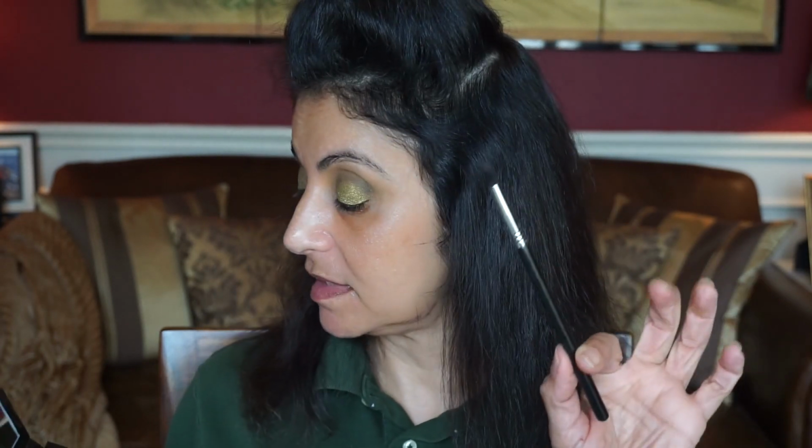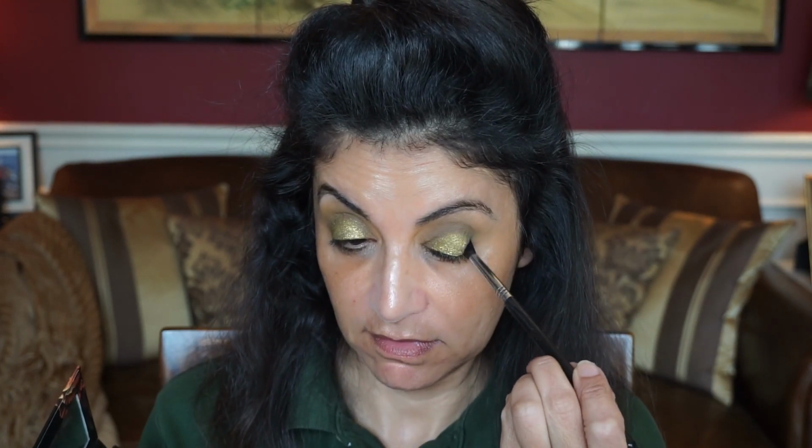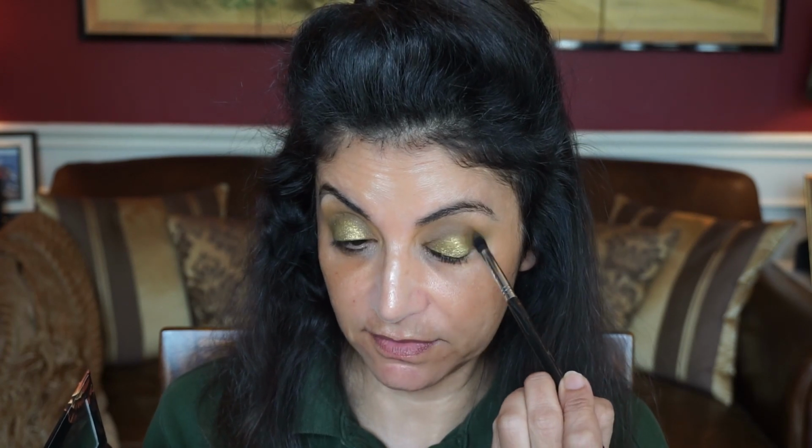Oh yeah, it applies very nicely with a flat shader brush too. Now I'm going to use the Sigma E45. It's a tapered blending brush, and I'm going to go in with this shade right here, Leo. Just kind of deepen it up a little bit and see how that would work. And place that in the outer corner, and also kind of bring it in too. Then going in with the first shade, Luna, and just kind of blend everything out up there on the top.